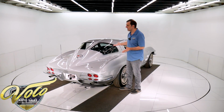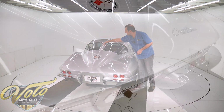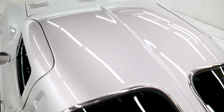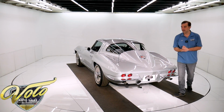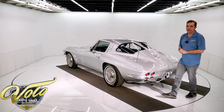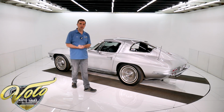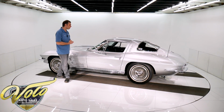Right here is what makes the car. The split window. It's got this detail right up the middle of the roof there. And just look at that boat tail design. I mean, this is artwork on wheels right here. If you really take the time to appreciate it, it is just an incredible car. One of the very few cars that a coupe is worth a lot more than the convertible. You get a 63 convertible, it's worth half of what this car is worth.